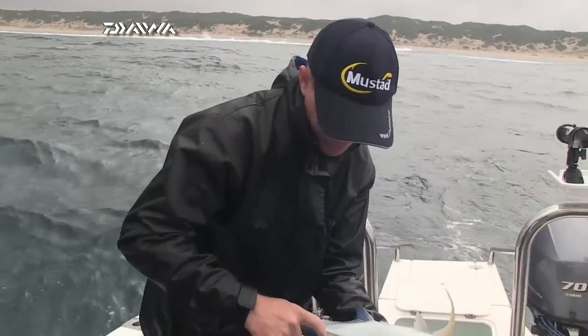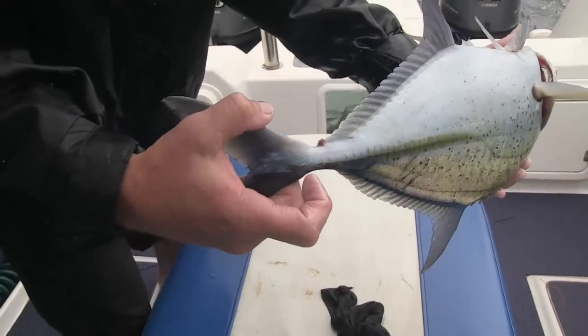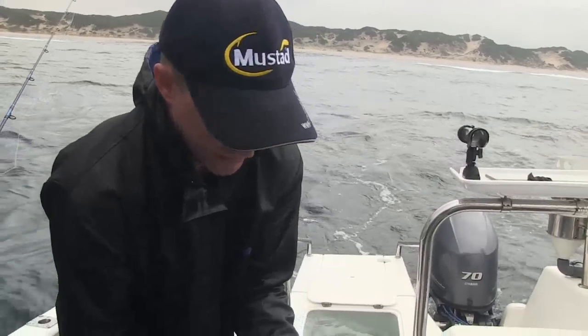You can see the blue light up there. You gotta be careful of the scutes, what they call the scutes. You zoom in there, you see it's very, very sharp. You can cut yourself pretty easy. That's why you've got a wet rag, if you're handling quite a few of the fish. Anyway, you turn them upside down, generally they behave.